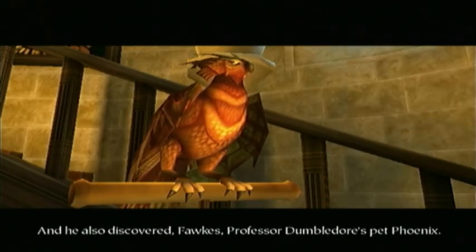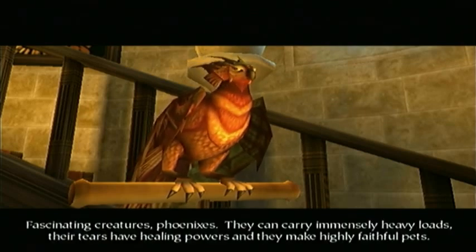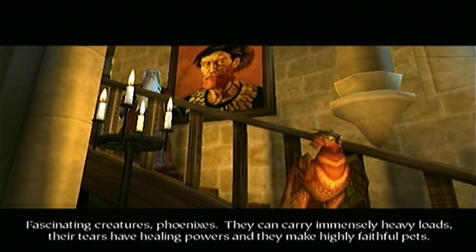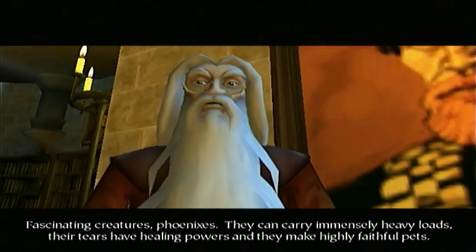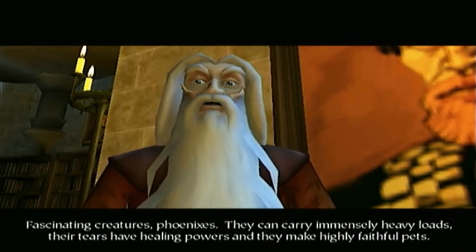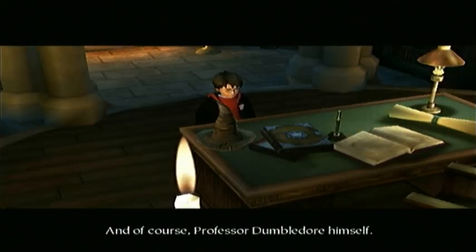And he also discovered forks. You wouldn't know that Harry's been thinking about it, because they just skipped half the story. They can carry immensely heavy loads. I like that picture in the background. Their tears have healing powers, and they make highly faithful pets. Oh my god. And of course, Professor Dumbledore himself.